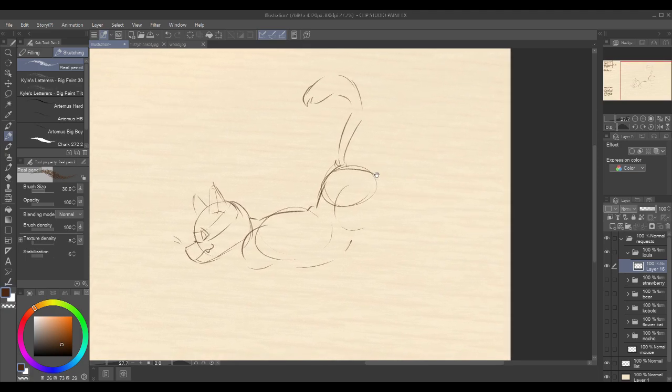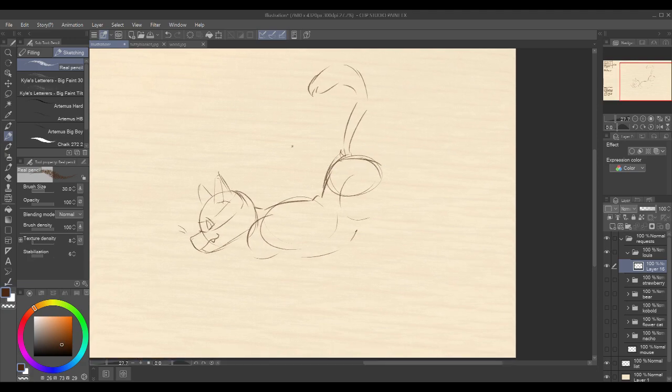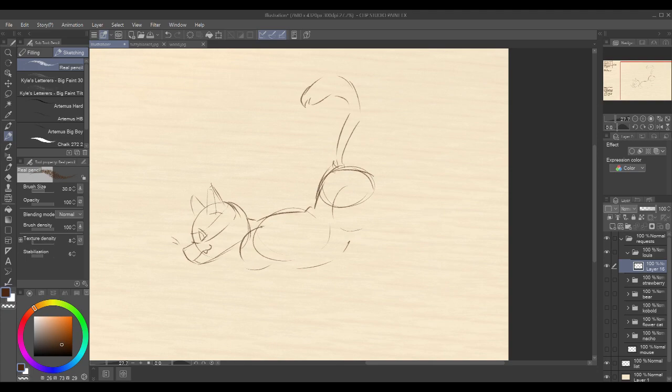Demon mouse. Demon mouse. Okay. The people say demon mouse, so he'll be hunting a demon mouse. He's gonna have really tiny demon hunter wings.